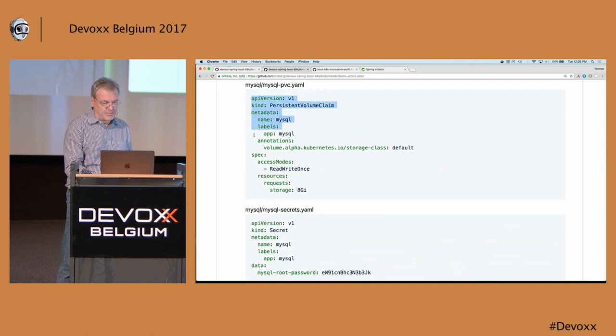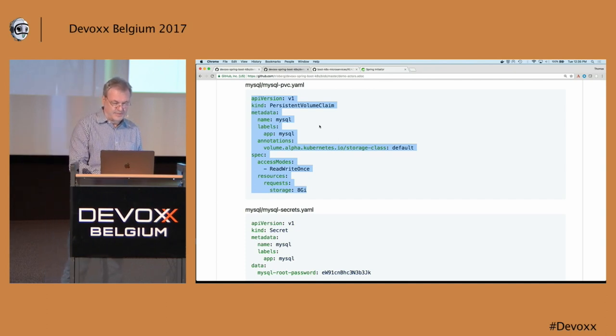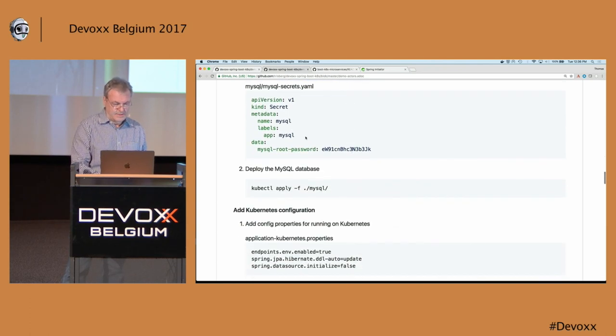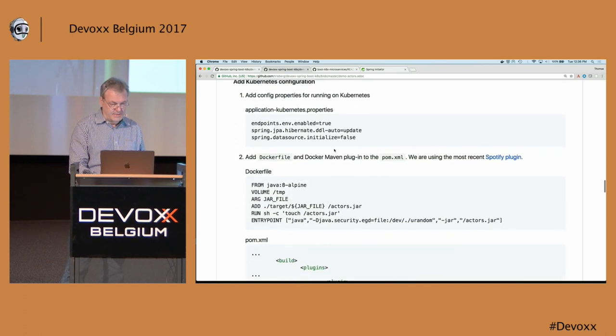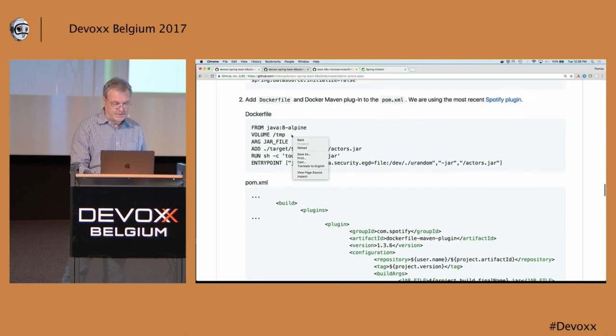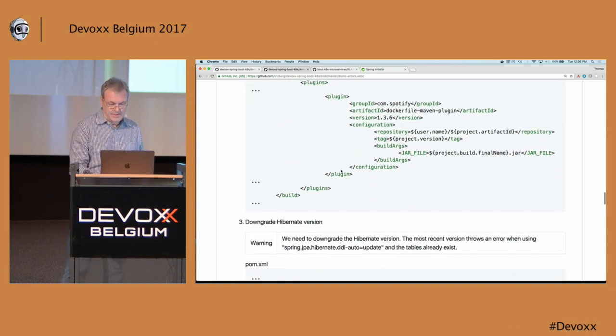And then you do want to persist your data, so you have a persistent volume claim, which is another Kubernetes resource that creates a persistent store for your data. And here I create the secret with a password which is encoded. I deploy it, and then in my Java file, I added a Docker plugin because I like to have that built during the Maven build. I'm using the Spotify plugin for that. Works pretty well.